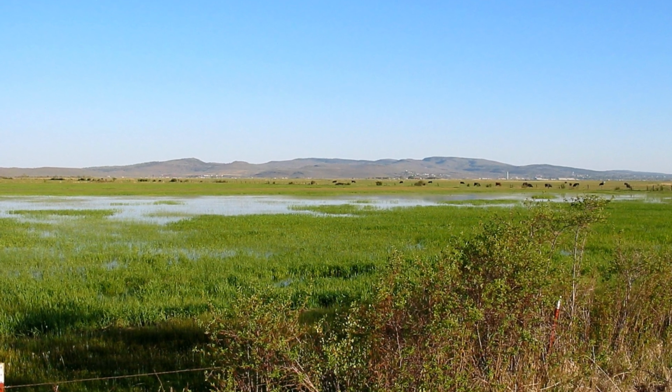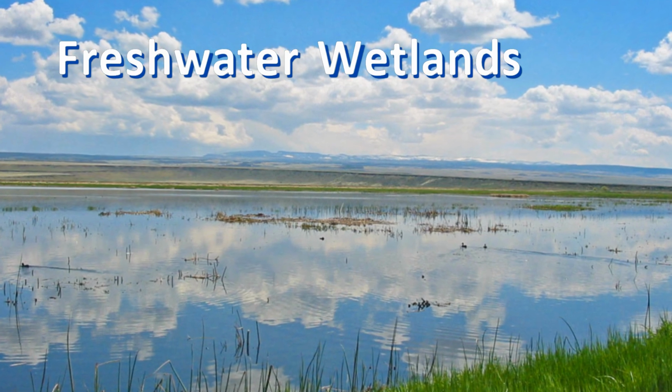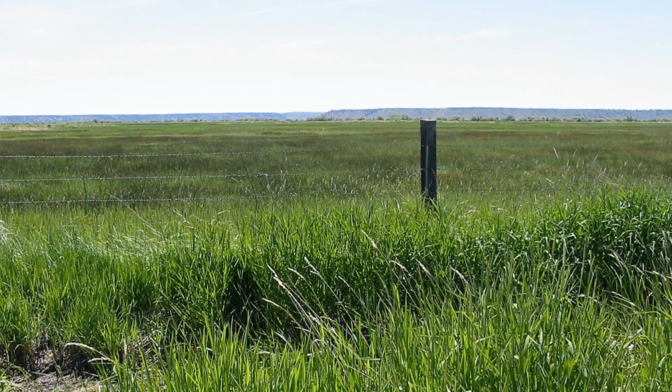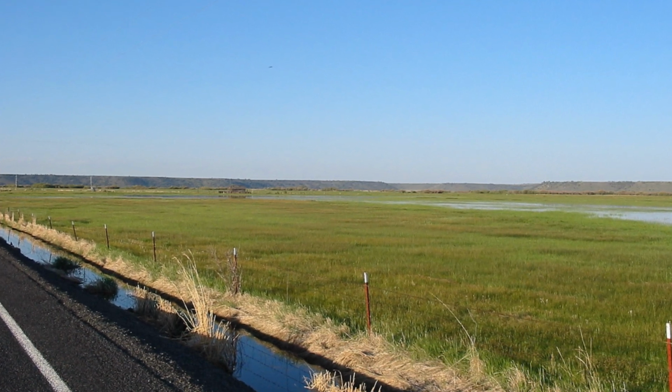We're at the halfway point of our quiz. The habitat at Hines is grazing lands and freshwater wetlands within the sagebrush shrubland. Summers are hot, while winters are quite cold. This arid habitat is found from western Canada to Texas and northwestern Mexico. Now let's get back to it.